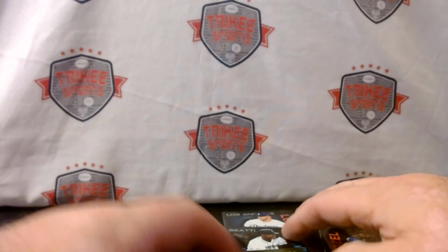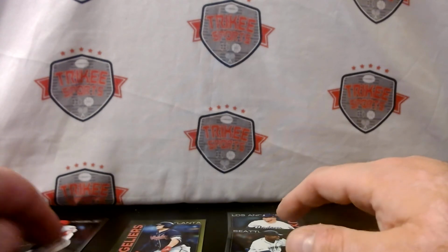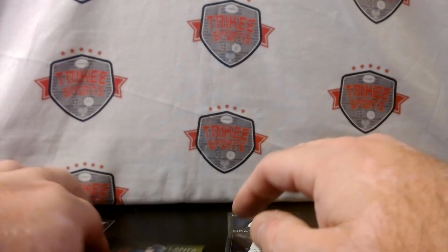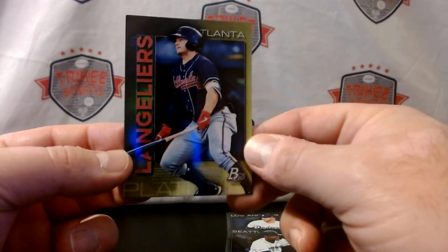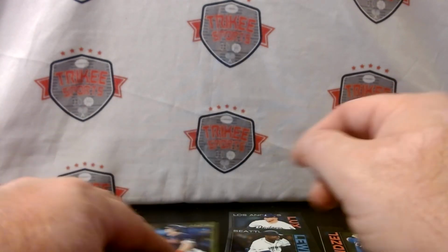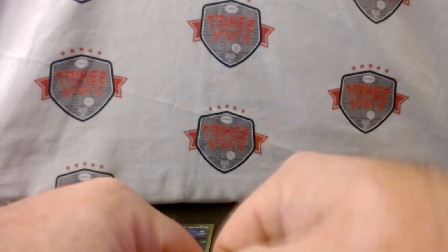So there you have it. We have a Lux base, Lewis base, Langeliers. I think the Langeliers is a... the green parallel there. And Davis Wenzel's are autographed. So let me know. Is this worth the cost of it?